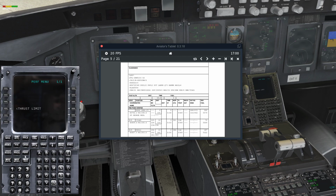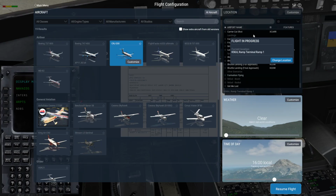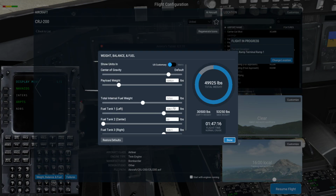Radios are good. Temperature is 23 out here, so get that set. Takeoff thrust is going to be 90.8. Nav aids and airports to start out with. Need to get the aircraft configured. So our payload's 12052, that's good. Fuel on board 5451 on the ramp, puts us on the 49,000 pound card.